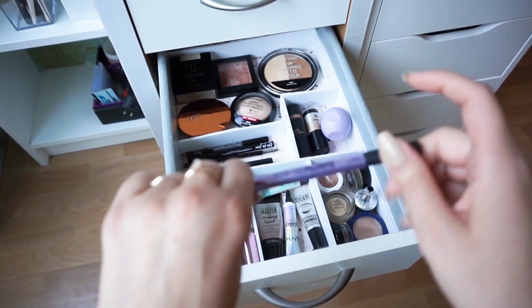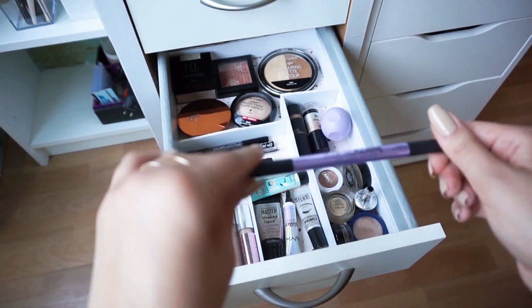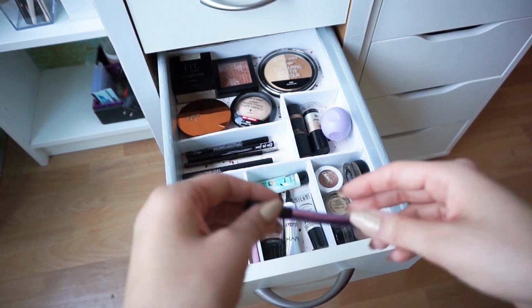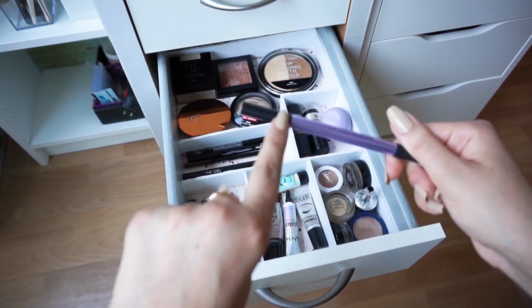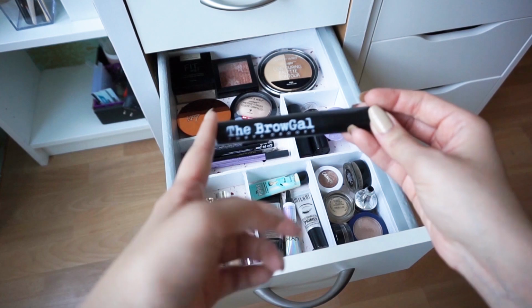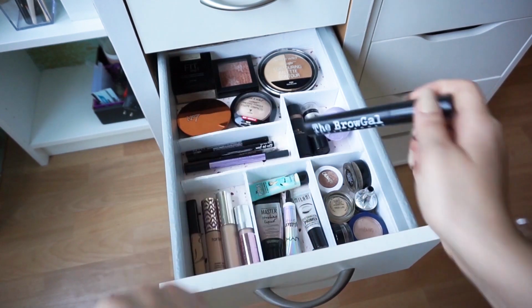I tried to use this with a pencil in the beginning, but I actually still prefer to use a brow pomade. I had used a brow pomade for so many years and I've decided to try something different because it takes some time. So I thought I would use this one, but I find that the combination of brow pomade and the brush on this one, it makes the brows look so good. And of course my favorite brow gel. This is the clear brow gel by the Brow Gel. It's almost drying out and I need to get another one very soon.